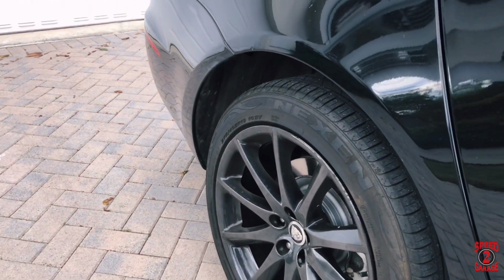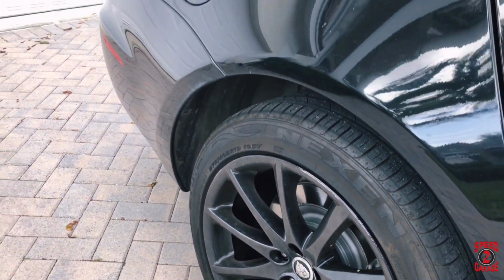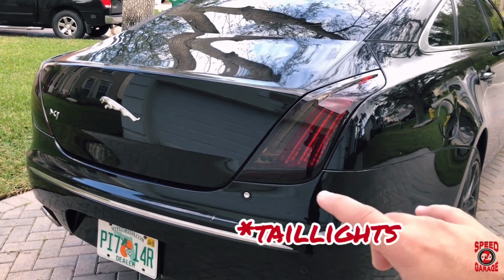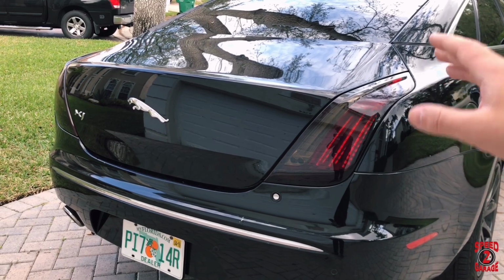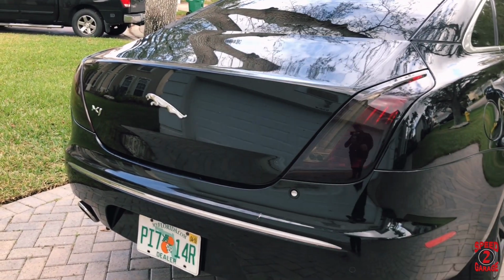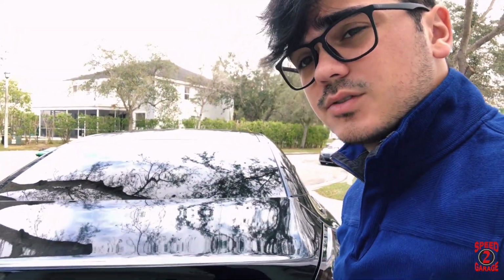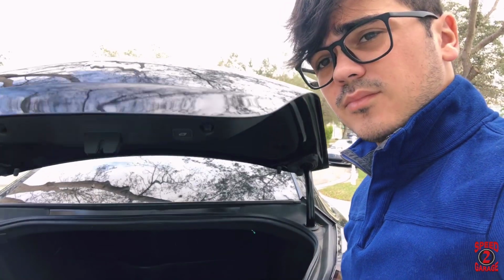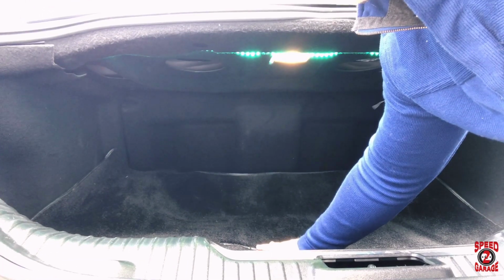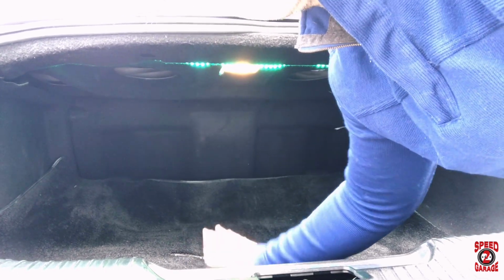On the back we continue on with the 19-inch black powder coated wheels. And to me this is the most impressive part of this car. Those beautiful headlights that go all the way to the front of the trunk, and this beautiful contoured trunk lid. This trunk is humongous, guys. Let me go ahead and demonstrate this power assisted trunk. Look at that, guys. You can fit a lot of whatever you want to fit in the trunk of this car.